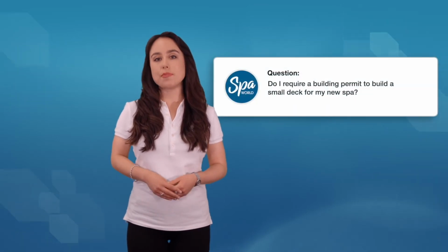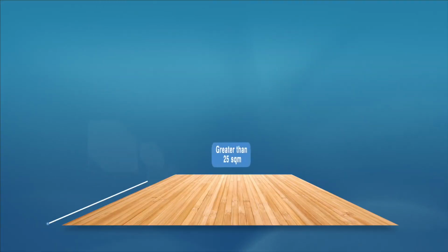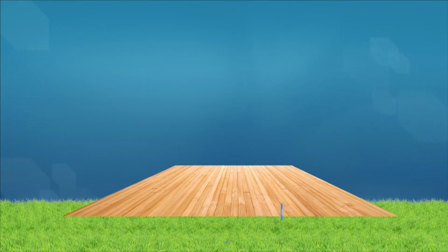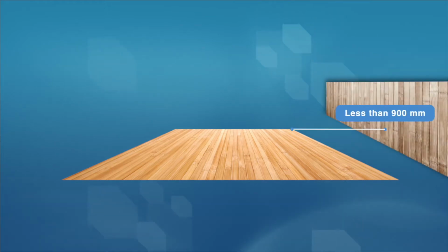Do I require a building permit to build a small deck for my new spa? A building permit is required for decks that have a floor area that are greater than 25 square metres, greater than 1 metre above the existing ground level, or less than 900 millimetres to the boundary.